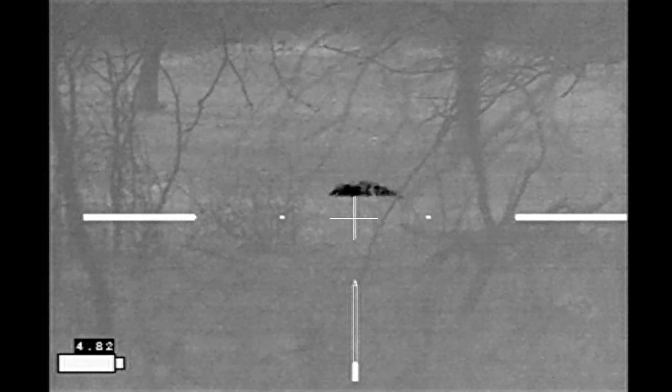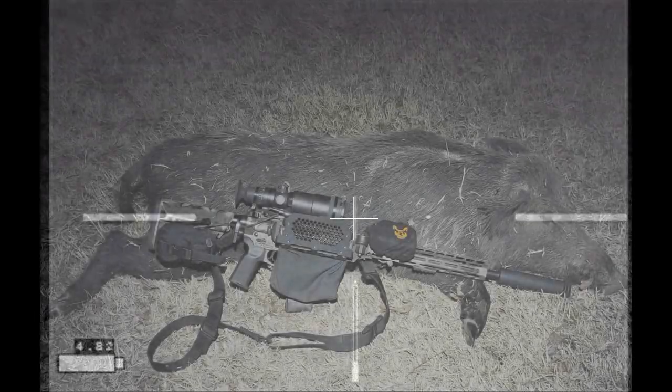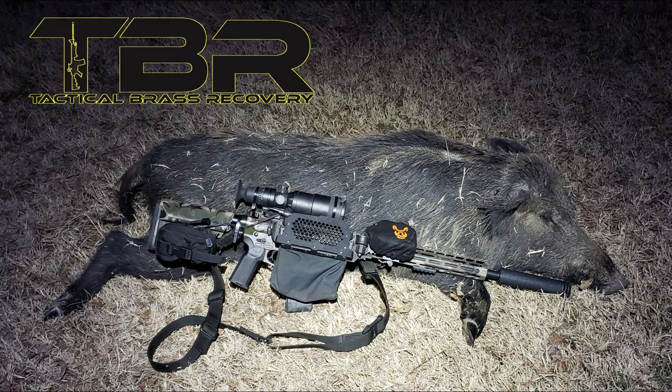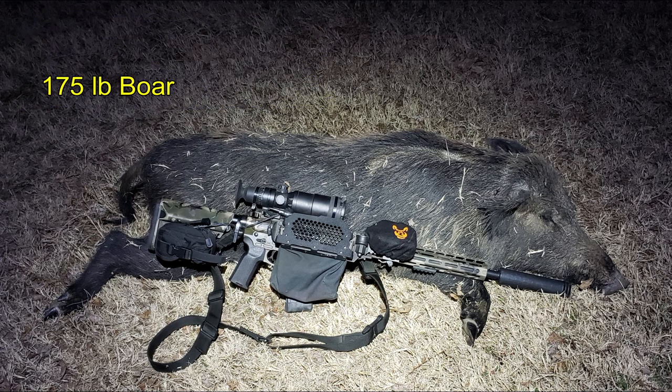Fortunately, the hog was down, spied it just a few minutes later. Brass Catcher by Tactical Brass Recovery. And he turned out to be a 175-pound boar.